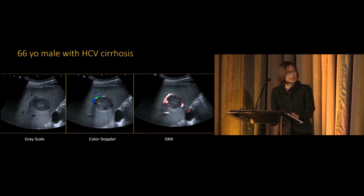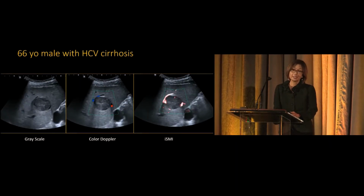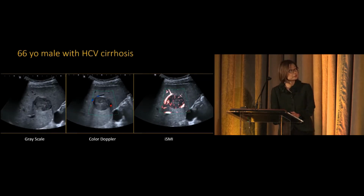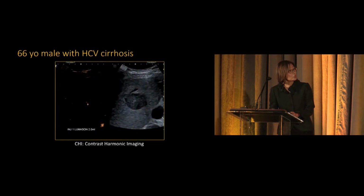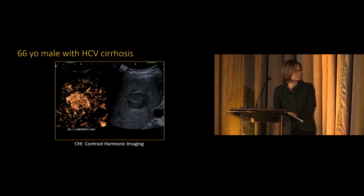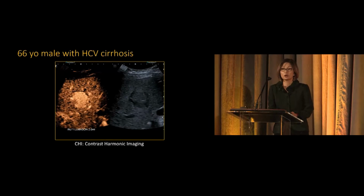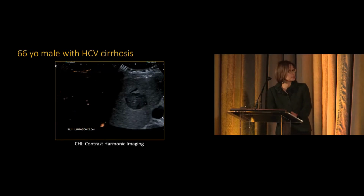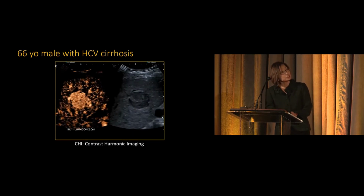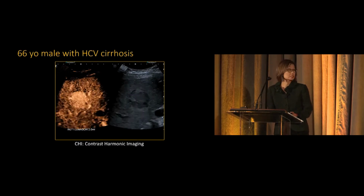Now, can we diagnose this lesion with these nice images? Unfortunately not. And this is the same thing for CT and MRI. You cannot diagnose liver lesion without the help of contrast. So we'll do this contrast imaging with the CHI mode, which is a contrast-specific imaging. And now with the small dose of this microbubble-based contrast agent injection, you can now see this hypervascular hyperenhancement in arterial phase in this hypoechoic lesion in this liver.